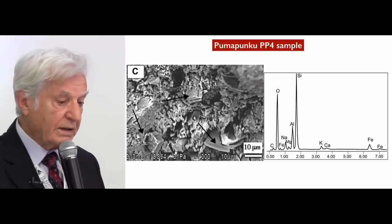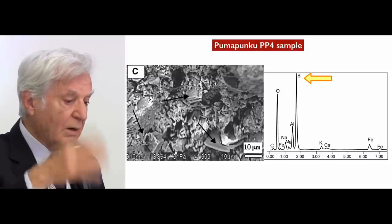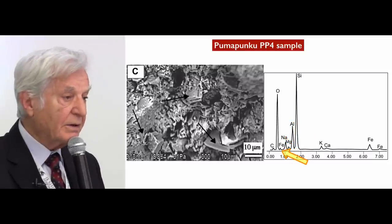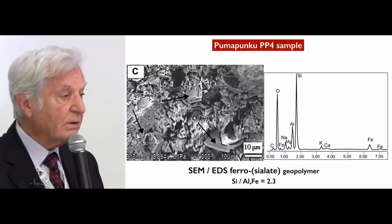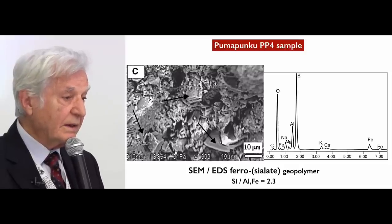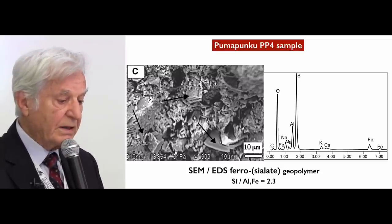This is under the EDS spectrum, what we get. We get a high amount of silica, aluminum, sodium, and iron. On the right, high amount of iron, and this, for us, is ferrosilicate geopolymer. The iron is taking the place of the aluminum, and we have a SiAlFe ratio of 2.3.